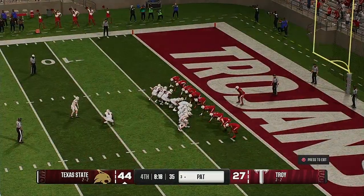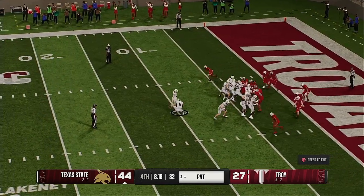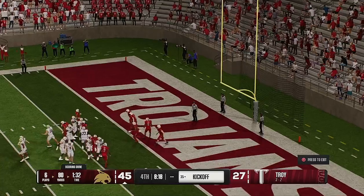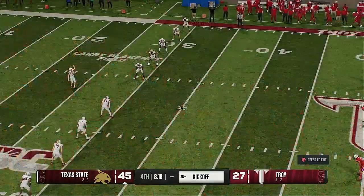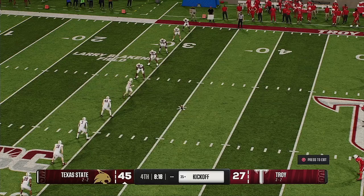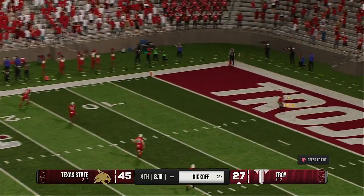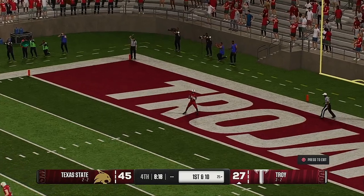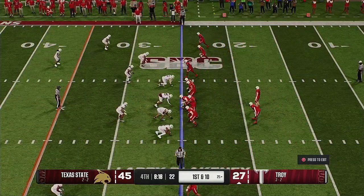On to attempt the try. Kicker is on for the extra point. And now, with the extra point, they're up by 18 here in the fourth. About to kick it away after scoring the touchdown. Texas State, 45. Troy, 27. And no chance at a return. Here they'll start this drive at their own 25.